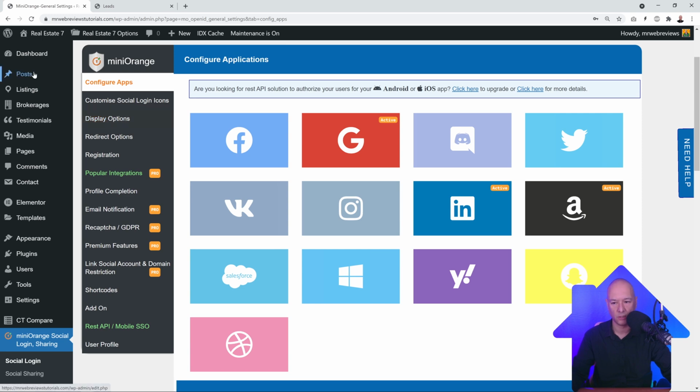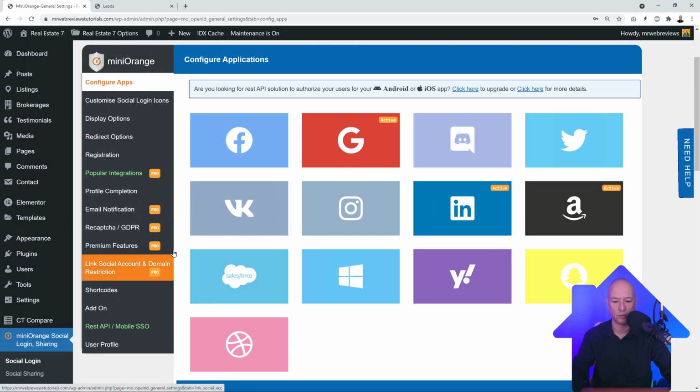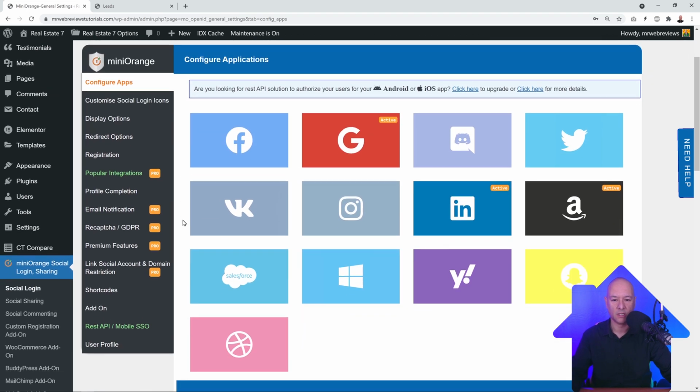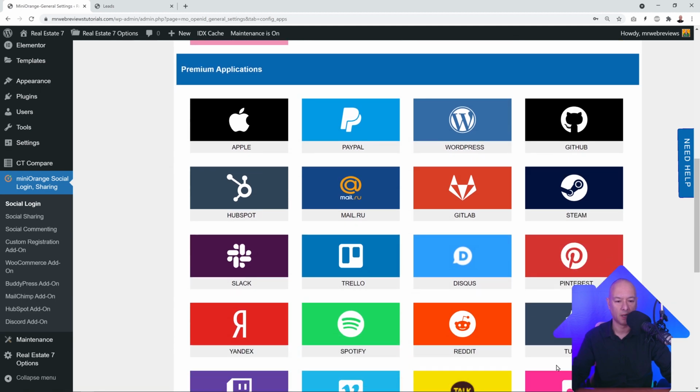Basically you go back to your WordPress dashboard and you see this tab here, miniOrange Social Login and Sharing. This is what we're going to use here. This is installed automatically with this theme. Here you can see you can select many different applications. We have Facebook, Google, Twitter, LinkedIn, Yahoo, and even Salesforce, and so on and so on. These are free applications that you can use. And then you have premium ones as well: Apple, PayPal, and so on and so on.